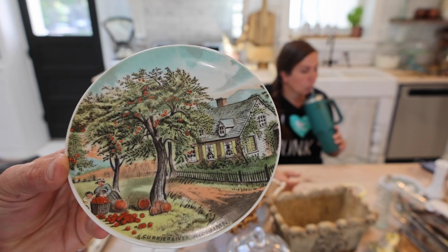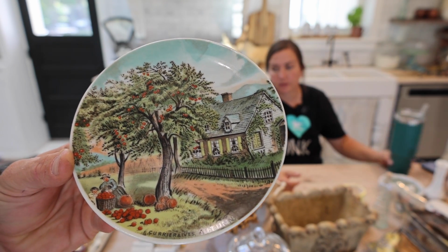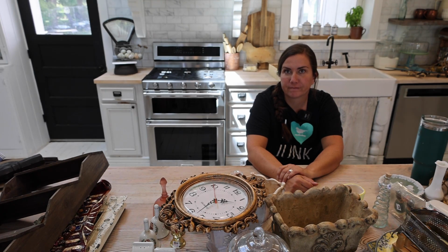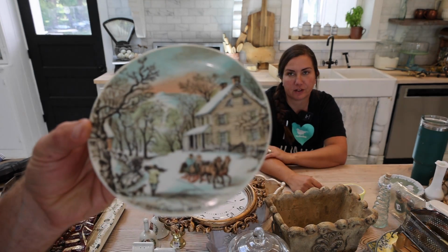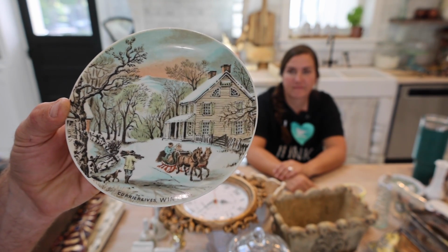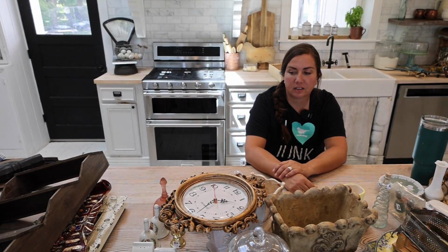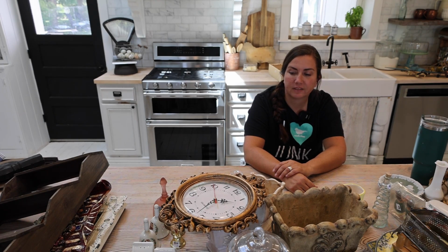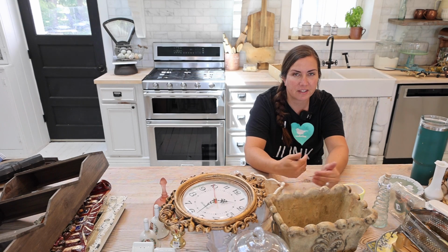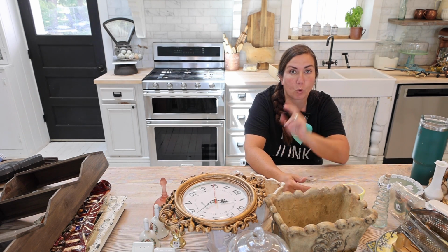Like that was summer, this is autumn. They got the pumpkins and the apples, although our apples are coming off the tree right now. And we gotta go get out there and get them. Yeah, I mean, they're not ready to eat, but they're falling off. And then winter, little sleigh bells. Sleigh bells ring. So they're $9.95 each. Yeah, we're selling them individually. Sometimes I sell things in sets, but things like that I'll sell individually because occasionally somebody's looking for one piece to complete a set.